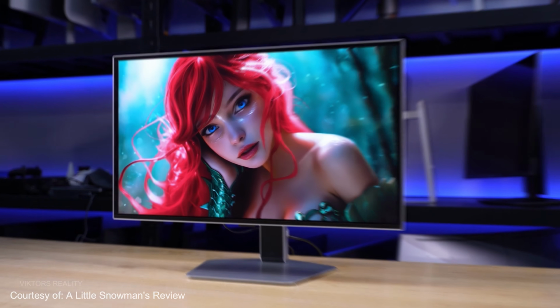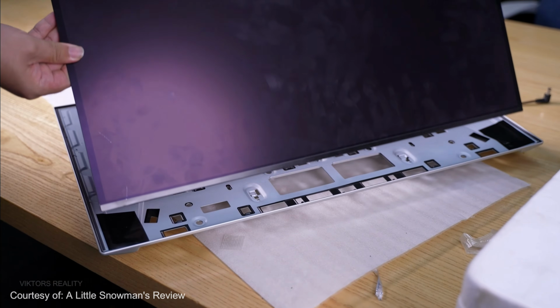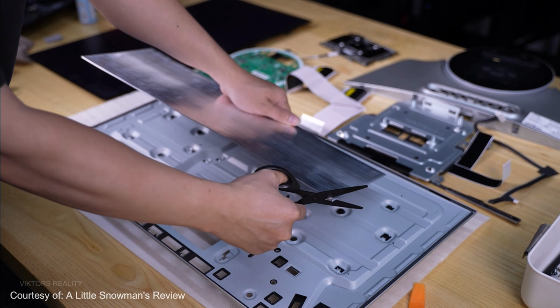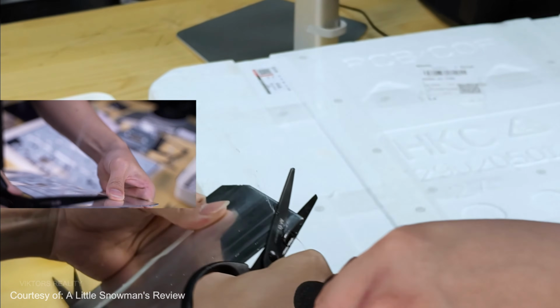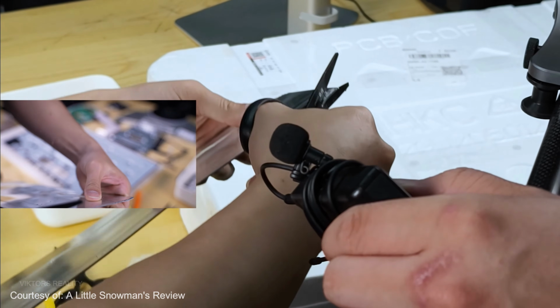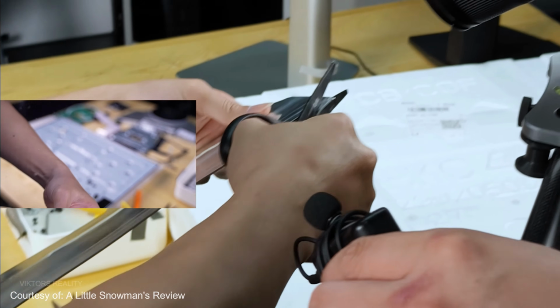Speaking of game changers, check this out. A Little Snowman opened up his monitor, and what he found was that this monitor includes a vapor chamber. He even cut it, and a whole bunch of coolant was spewing. So this is pretty cool technology finally on these monitors. I think this by far is one of the best features on this monitor. No need for that bulky design or a fan, as there is no fan included on this monitor. But check out his review for a more in-depth look.